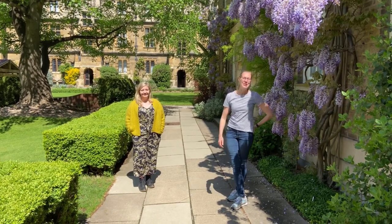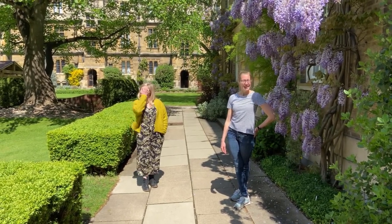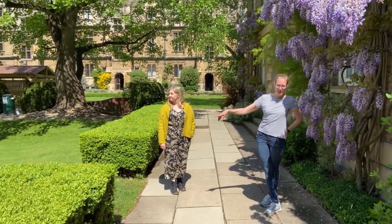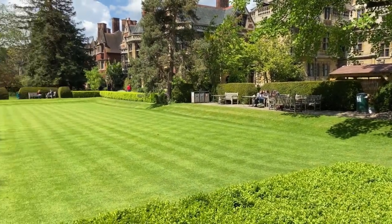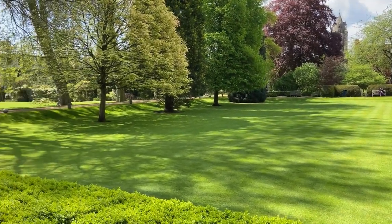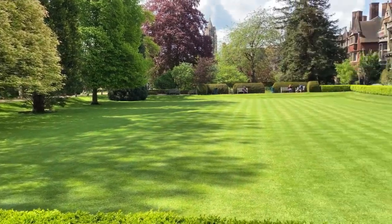As you've probably seen already on the tour, there's loads of green space in the college and the gardens are really pretty and looking pretty good at the moment. But this is called the Bowling Green and I wanted to point this one out because students quite often sit on here in the summer and have picnics. This is the only green in Pembroke that you are allowed to actually sit on around the edges. But yeah, it's pretty well used in summer.